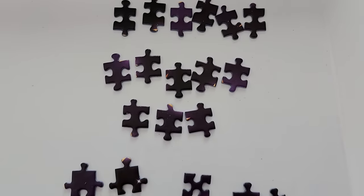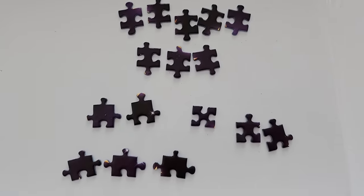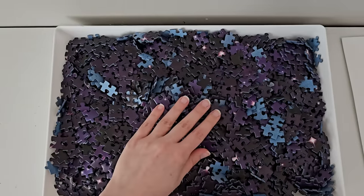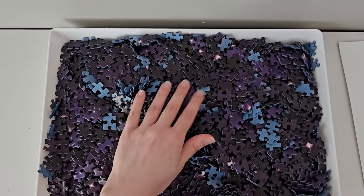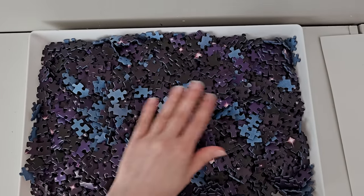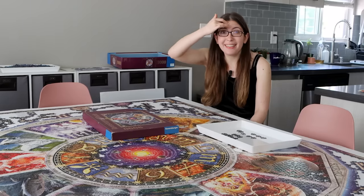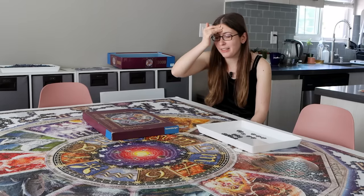So, okay, I have a couple pieces left with little tiny bits of a design on them, but then all of the rest of the pieces are just black and purple. Honestly, I look at those pieces and I just want to run away to Hawaii.